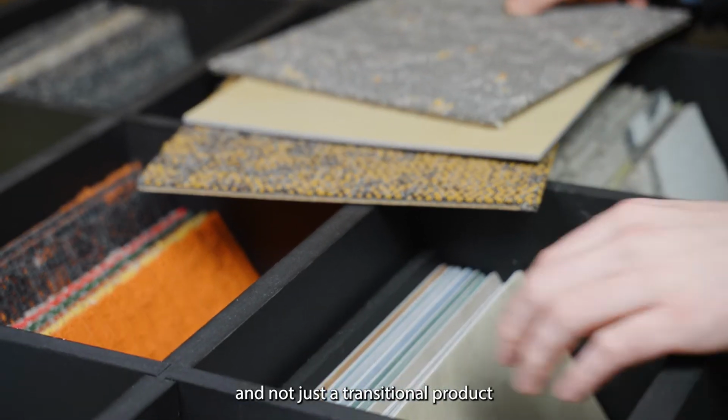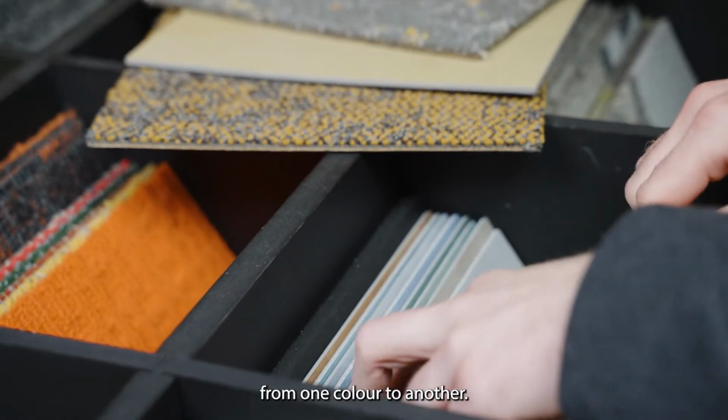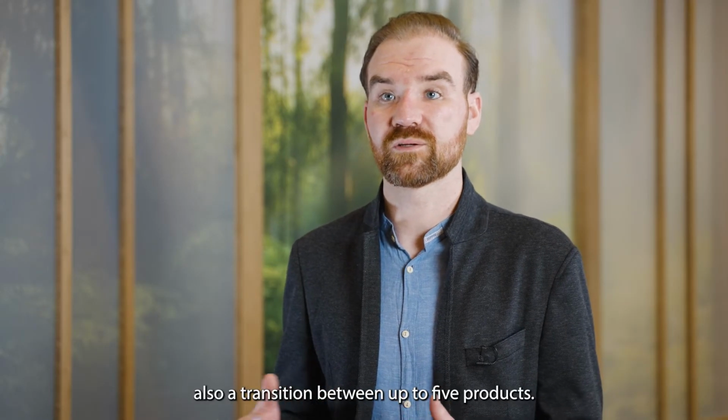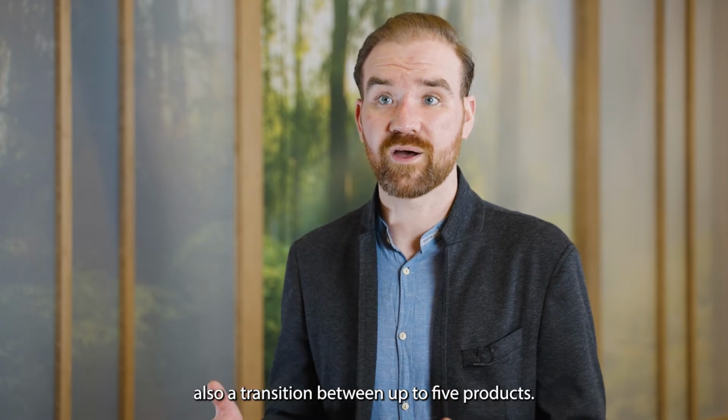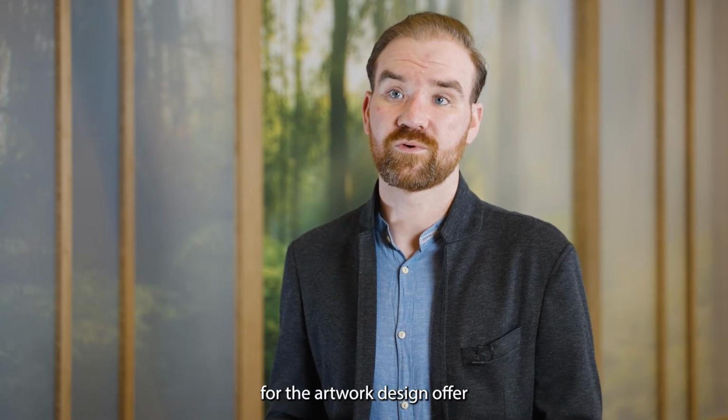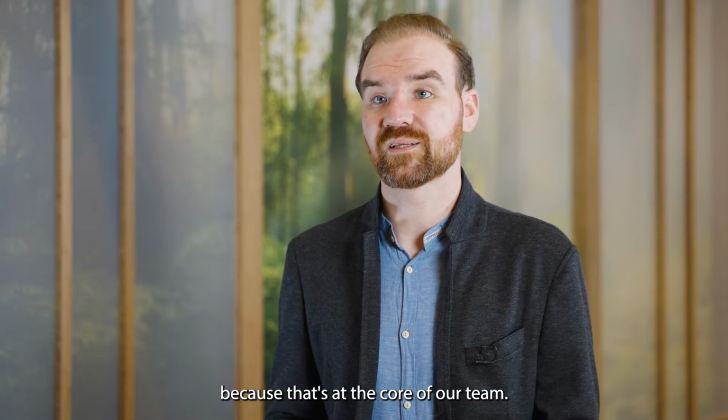And not just a transitional product from one color to another. We started introducing skinny planks, but later on also a transition between up to 5 products. The complexity added more requests for the artwork design offer, because that's at the core of our team.